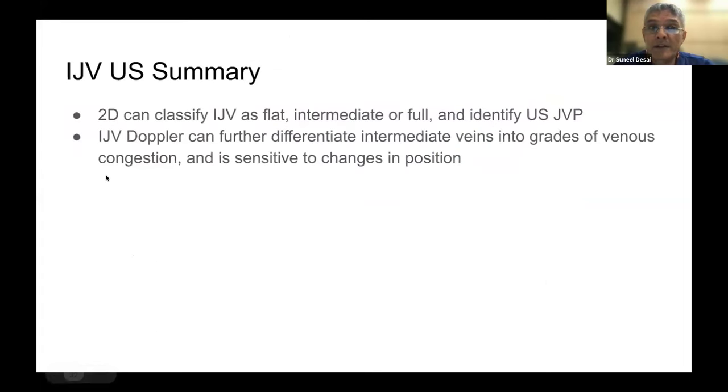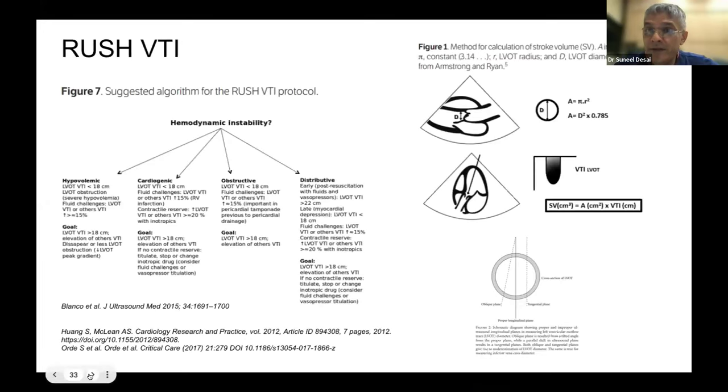So in summary, 2D assessment can classify IJV as flat, intermediate, or full, and identify the ultrasound JVP. And you can further differentiate intermediate veins into grades of venous congestion, and this is sensitive to changes in position as well. Now, moving on to the arterial side. So Blanco decided that we should add LVOT VTI to the RUSH protocol. So we should have some kind of measurement of stroke volume.